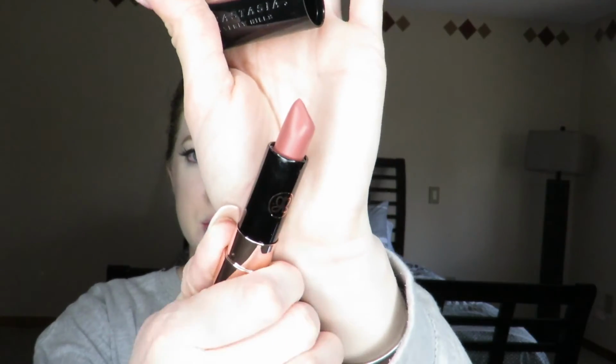Taking Anastasia Beverly Hills lipstick in Kiss. It just looks like this. You know, I act like I've never used these before. Like, oh, it's darker than I anticipated. And last step is just setting everything with the Urban Decay All Nighter Setting Spray.